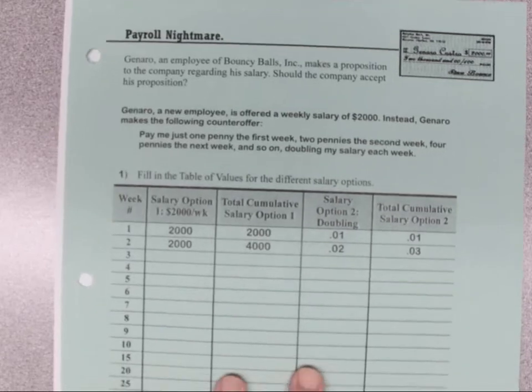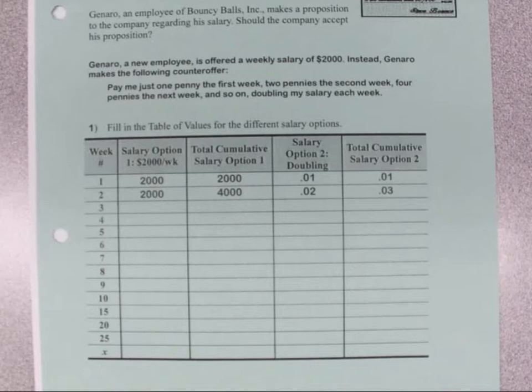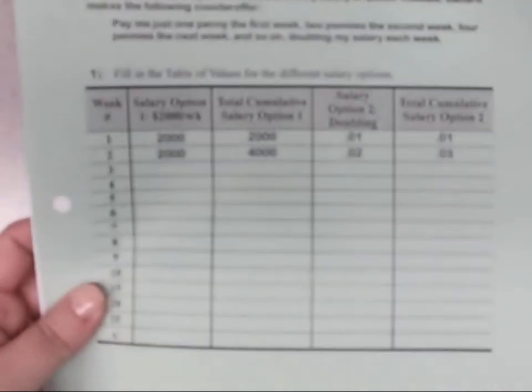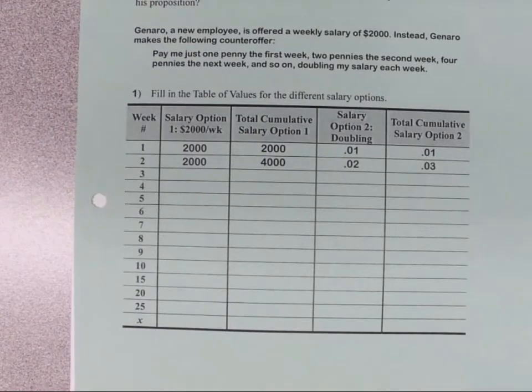So if you haven't done this and yours looks like mine, then you need to pause the video and go do it, kind of like we would do in class. Okay, you're not going to get the most out of it if you're just copying down what I say. So if you haven't done this payroll, the front and the back of it, or the 2 pages of it, make sure you pause the video. But then we're going to go ahead and proceed.